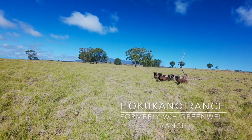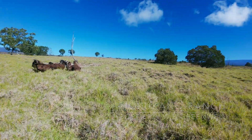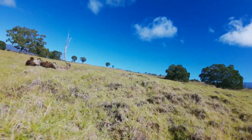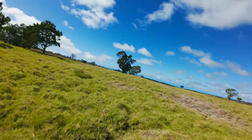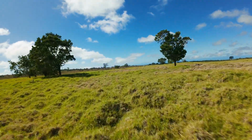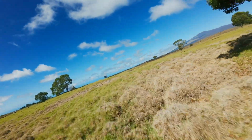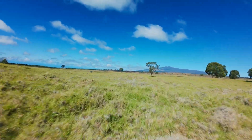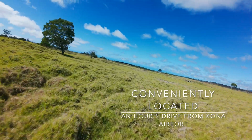Hokukano Ranch, formerly known as the W.H. Greenwell Ranch, is steeped in agricultural heritage, reflecting the island's deep-rooted connection to the land. Here, you'll find an unmatched sense of tranquility, surrounded by open spaces and the natural splendor of Mauna Loa's volcanic slopes. Despite its peaceful seclusion, the property is conveniently located.